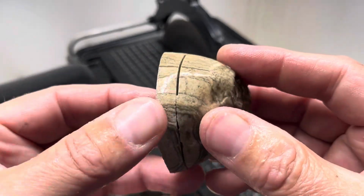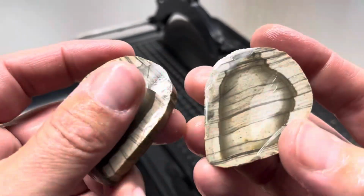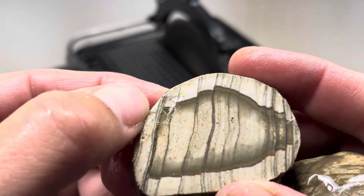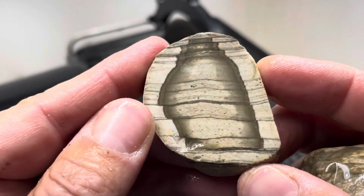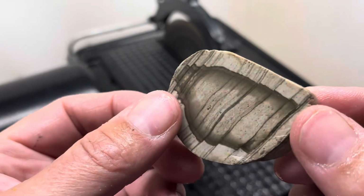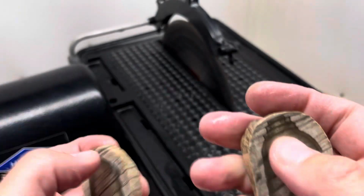All right, so let's see if that goes all the way through. Oh, it does. What is that? That is just crazy. And had a chip off there. Yeah, I don't know. Whatever it is, it's really cool with that pattern in there.